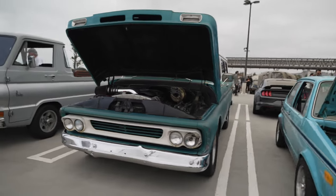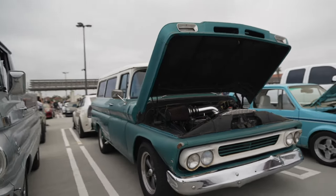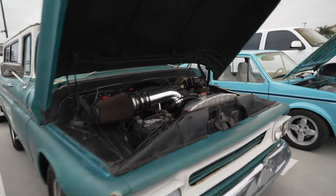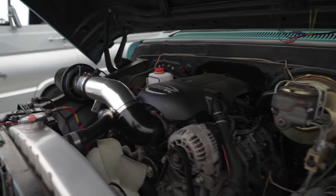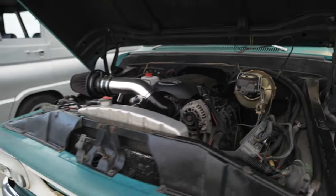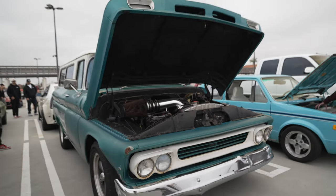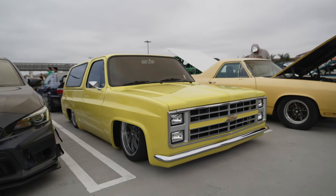It looks like an old vintage Suburban, yeah, big Chevy Suburban SUV. But the engine is. Yeah, there you go. Supercharged big V8. Not sure how much power it's making, but definitely more than it was when it was brand new. That's pretty slammed.